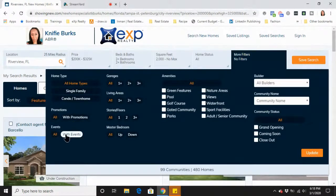Communities that are hosting events, a lot of times they host like the grand opening events and different things like that that they have going on. So if you're in town and you're visiting and you want to just see which communities are hosting events, you can check that. If you want specific things like green features, pool, golf course, any of these things here, senior communities, if you're retiring and you want to be in the 55 plus communities only, you can check that. You can't really check that on other major websites.